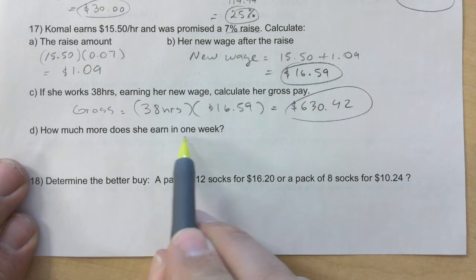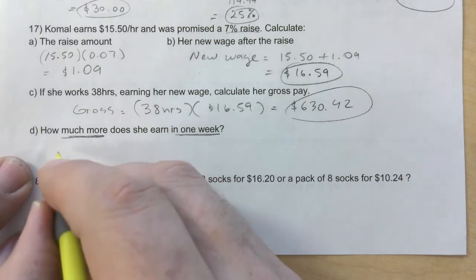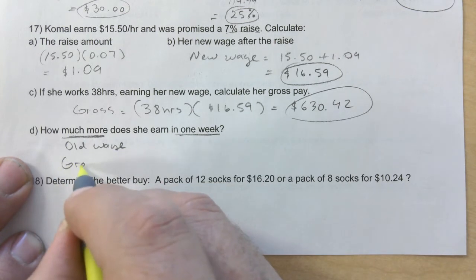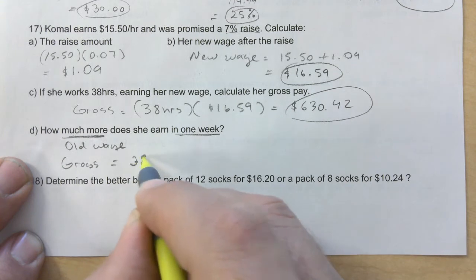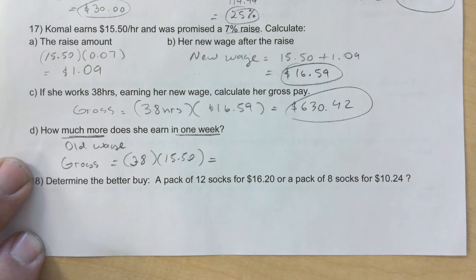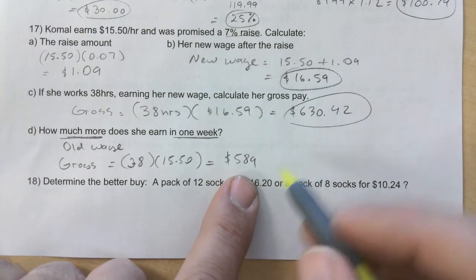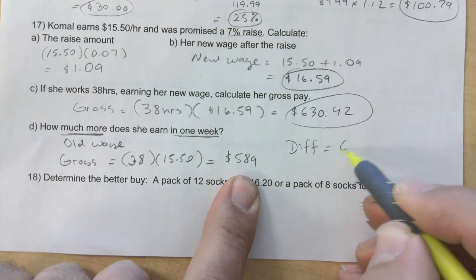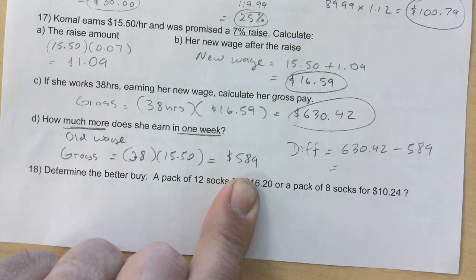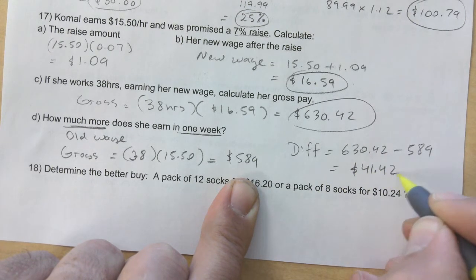How much more does she earn in 1 week now? How much more? What we will do here is use her old wage, right? With her old wage, gross would be 38 hours times the 15.50. That's 589. That's how much she used to make. So the difference would be 630.42 minus 589. That's 41.42 more.